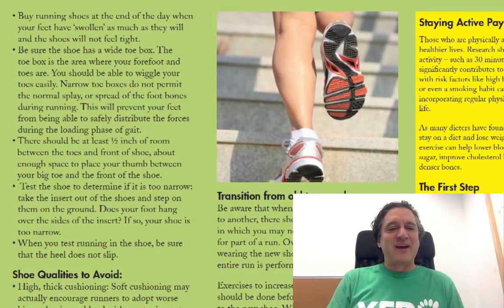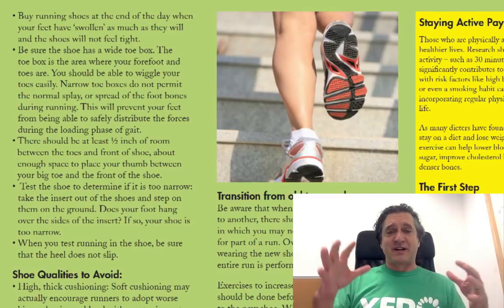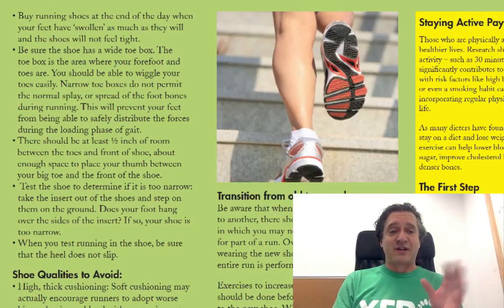Buy running shoes at the end of the day when your feet have swollen as much as they will and the shoes won't feel as tight. Great idea. Your feet definitely do change size and shape based on temperature, based on use, based on whether you've just done a big run or not, so keep that in mind.